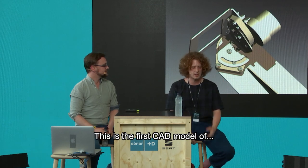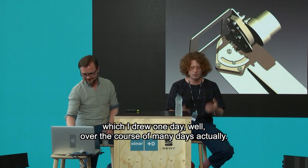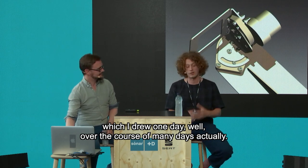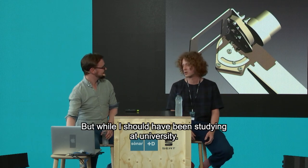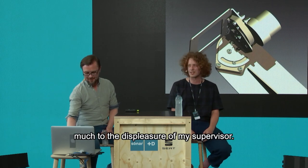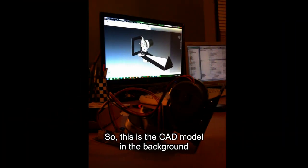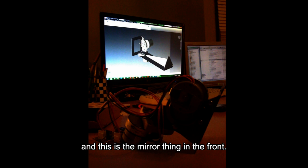So this is the first CAD model of an armature that would move a mirror around, which I drew over the course of many days, actually, while I should have been studying at university. Yes, you should have been. I was doing this, much to the displeasure of my supervisor. And very quickly. So this is the CAD model in the background, and this is the mirror thing in the front.